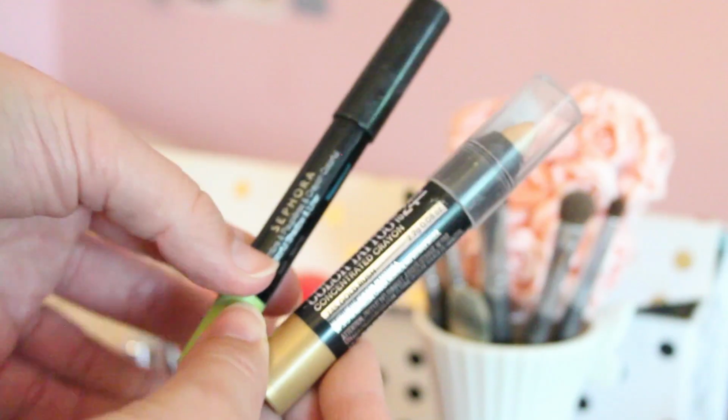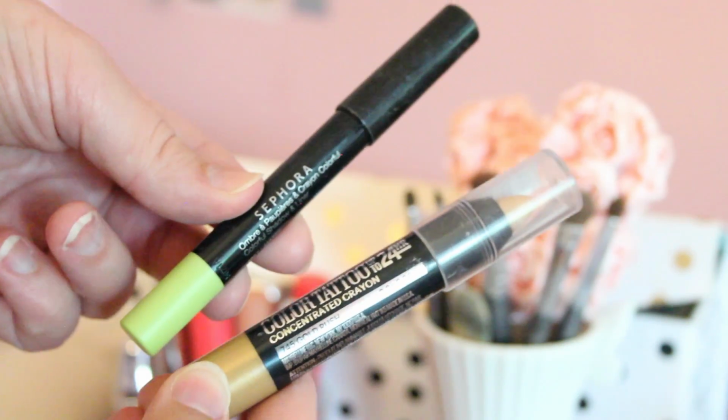I do have some, I guess, eye creams. I'm not sure what these are technically. One of them is the Sephora Colorful Shadow and Liner. It's in this fabulous lime green shade, and the other is a Maybelline New York Color Tattoo in Gold Rush. These are really easy to apply. You can kind of just literally color them on your eyelids. Especially the Sephora ones are such crazy colors. They just add some fun to your Disney look.